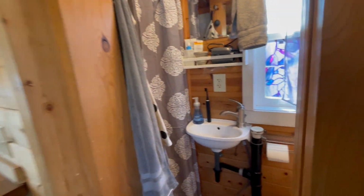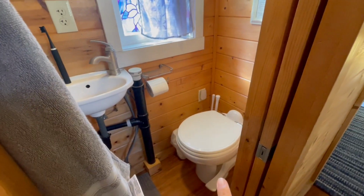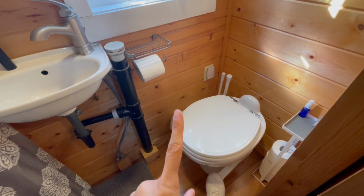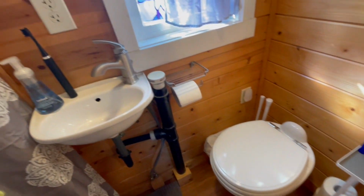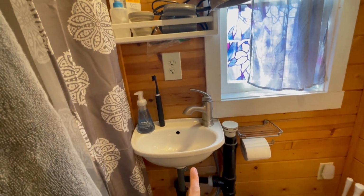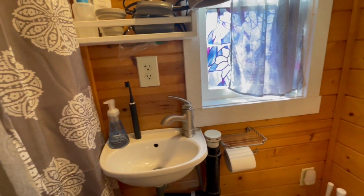This is the bathroom. It's super cute. And this is a composting toilet, which means you actually have to press on this handle to fill it up with water, and then you do your thing, and then you press it full to flush. And this is the shower, which is pretty decent. This sink is a little small, so it's slightly inconvenient, but it's a tiny house.